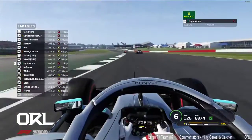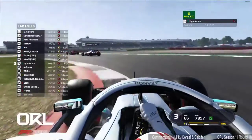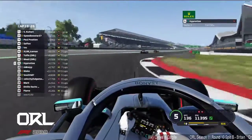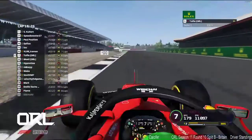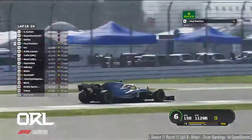Damage. Hypnotize, will he come into the pits? No, he won't, so his tires should hopefully be fine. He should be able to pick up the position on Mealy and Toffee. Mealy still has his stop to do, and pole position needs to pit as well. However, Safso closing in onto Paul. Let's just take a look up ahead, as he's side by side with Safso, I believe.